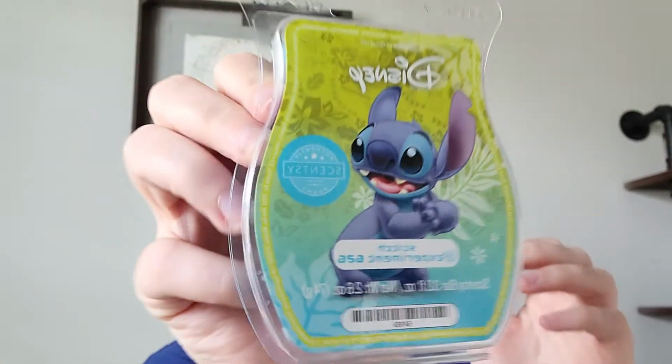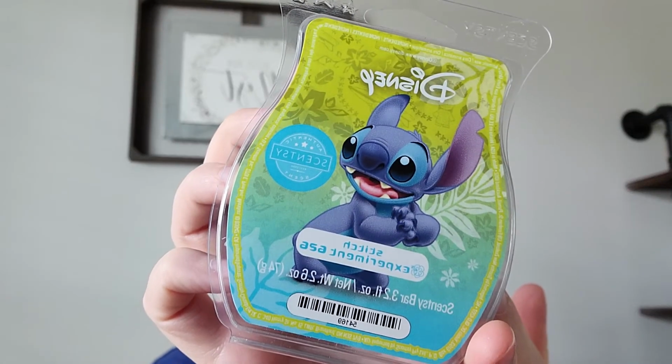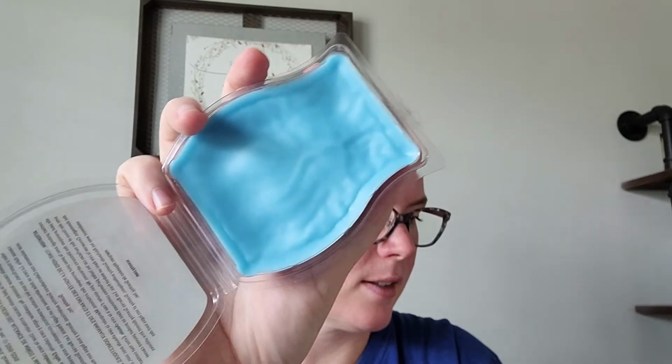Anyways, while we're waiting on that, this is Stitch Experiment 626. So cute. That's the one thing about this: even if I get a Disney scent and I don't end up loving it, the packaging, guys, come on. So cute. And that's the color of the wax. Scentsy says, a specimen like Disney Stitch requires the perfect formula, and this beaker full of Valencia orange, pineapple nectar, sugar cane, and sea salt mist is the sweetest catalyst.